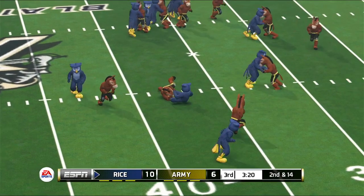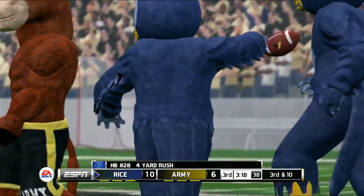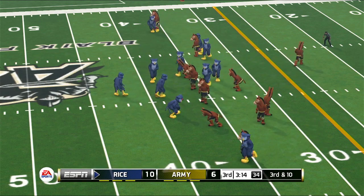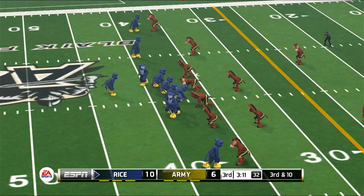The halfback with a carry. Tackle outside after a nice pickup. About 4 yards on the counter to the halfback. That brings us third and 10. Rice holds a 4-point lead.